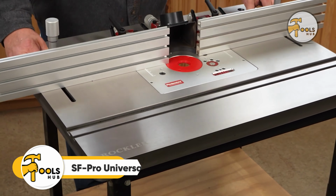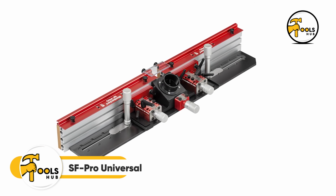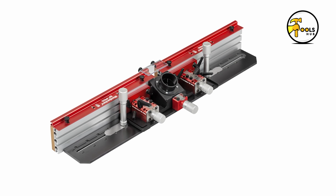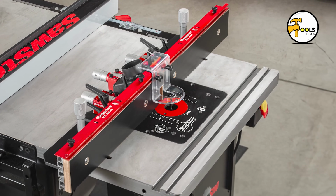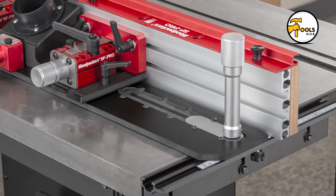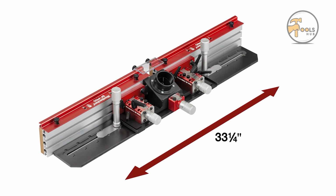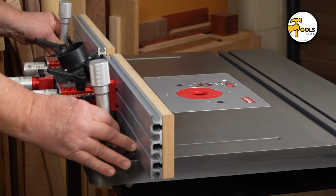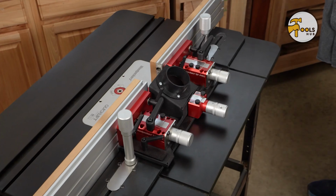SF Pro Universal Router Table Fence. This fence is loaded with features that woodworkers have been asking for, including full fence micro adjustment and a mounting system that works with nearly any router table. If your table has track spacing from 16 3/4 to 27 7/8 inches, you are all set. Once it is in place, it stays locked down.